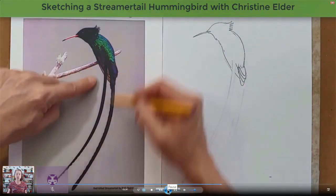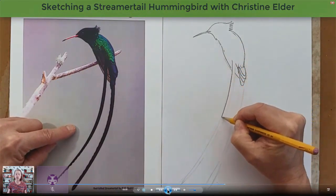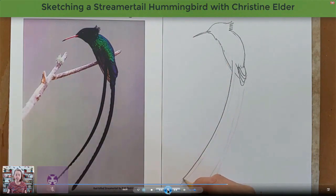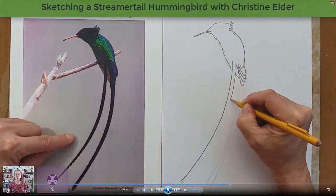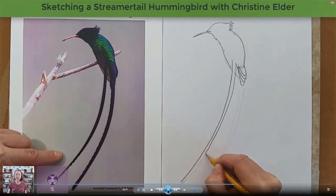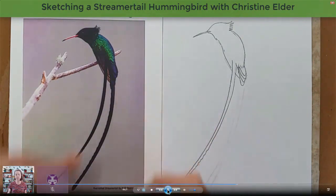Okay, so now we're going to go back to this streamer. And again, we're going to go more slowly and really look and push a little harder. And we're noticing that the leading edge is straight, but the back end is wavy on both of those streamer tails. And you don't have to be exact again. I'm a little too narrow there, but I'm just doing a little suggestion of a waviness at the bottom of that tail.